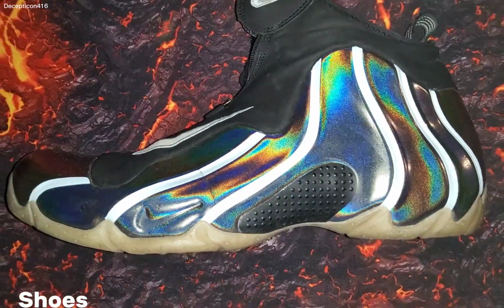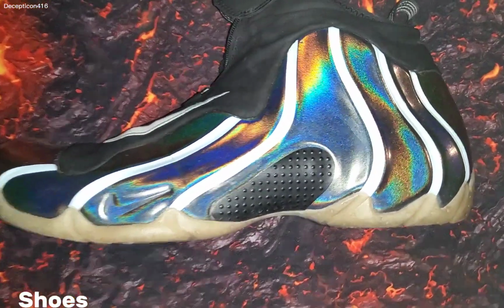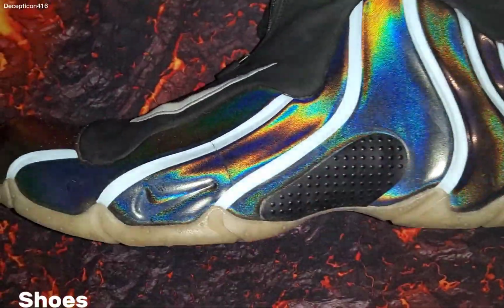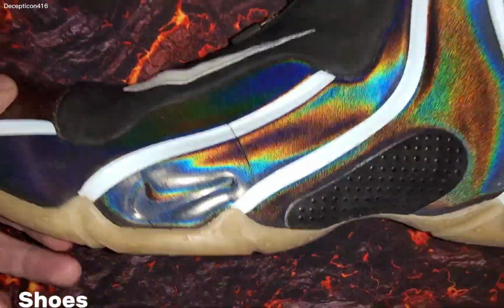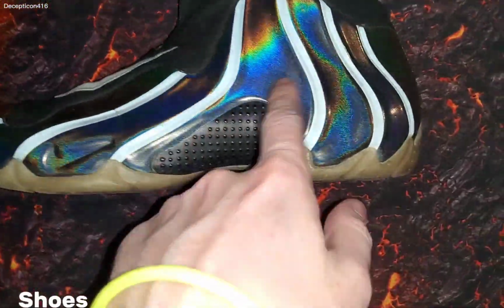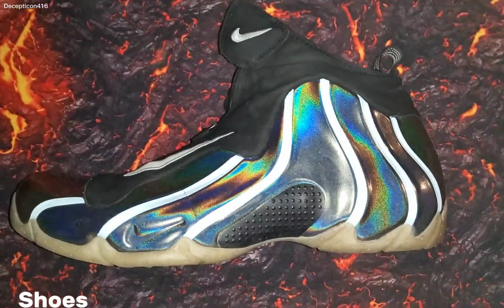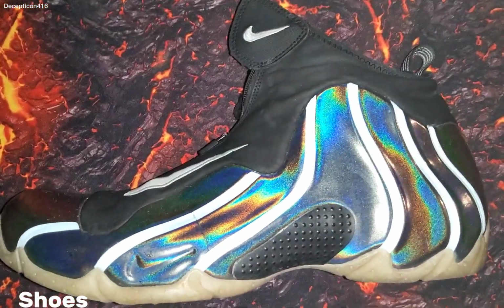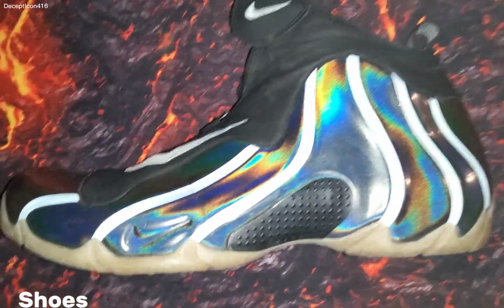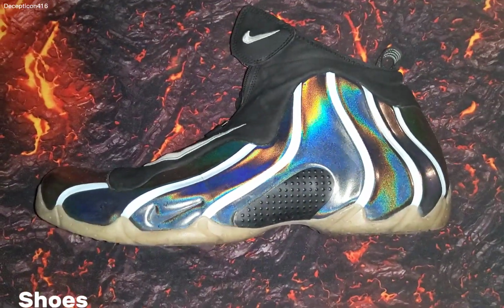More essentials would be a good pair of shoes or boots for any weather condition. I've picked for my trip these Flightposits because they have a zipper. They're waterproof, they have good grip on them, they have good traction. They have 3M, so they're high visibility, so you have to pick something really smart if you're traveling. And I'm a sneaker collector, so usually I bring a bunch of shoes, but for my next trip I'm just bringing these because they're versatile and do everything well.